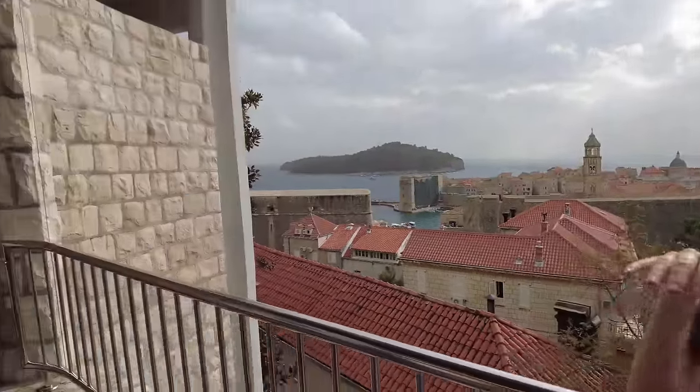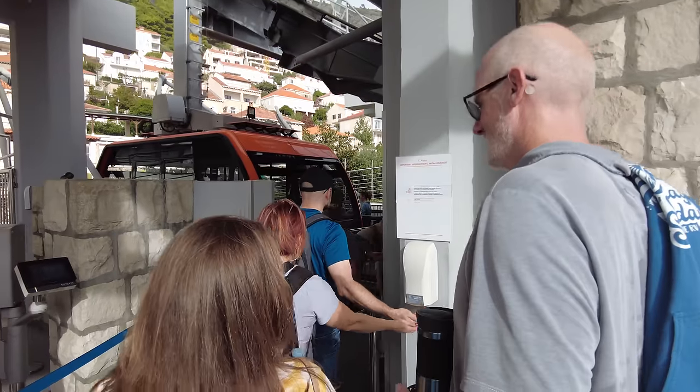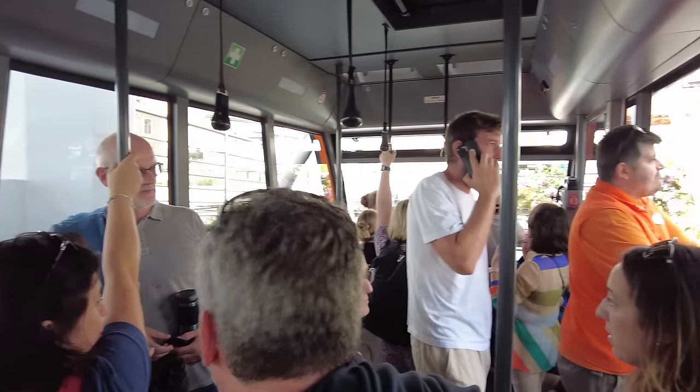We're in line to do the cable car. We're getting on right now. It is going to be packed, I think. Okay, we're in the car. It is packed in here. Luckily, we have the window seat this way. Hopefully we're not at the weight limit. It beeped at us and it scared me.